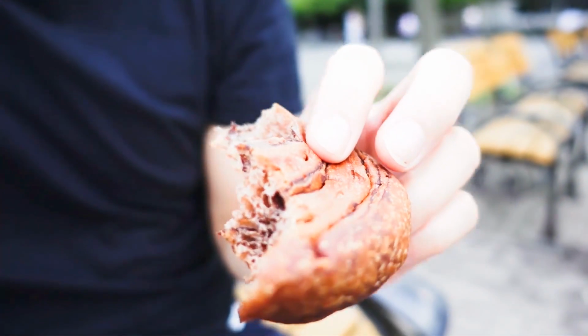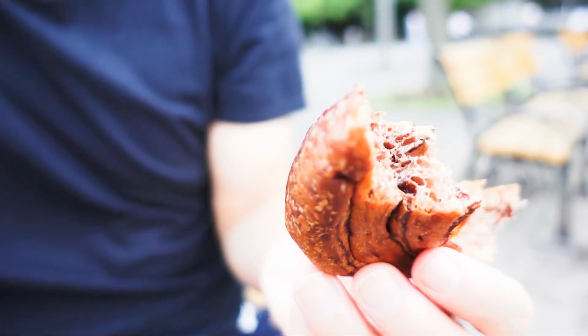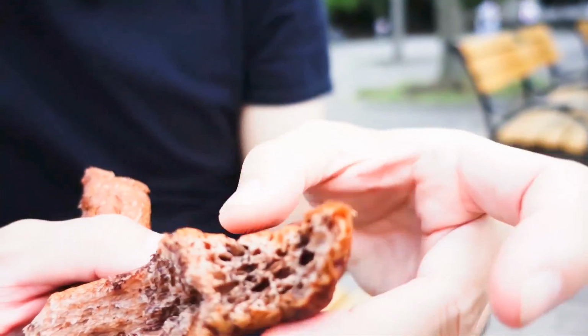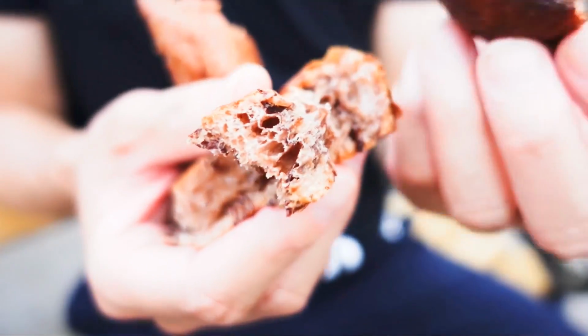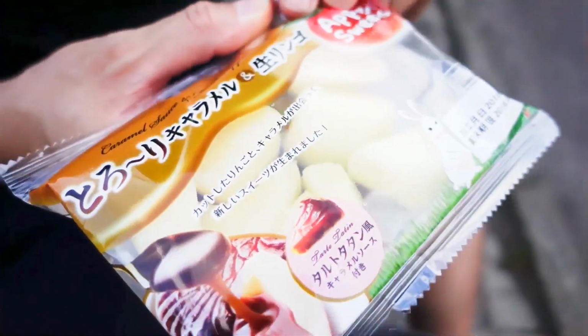Not bad. Very fluffy bread. It's moist. This is bread with a hint of chocolate flavor. But it's moist. It's not dry at all whatsoever. I really like it. As you can see it's not dry at all. And if I eat it, sure, it melts in my mouth. Not bad at all. I heard there's a vending machine that sells bananas as well.